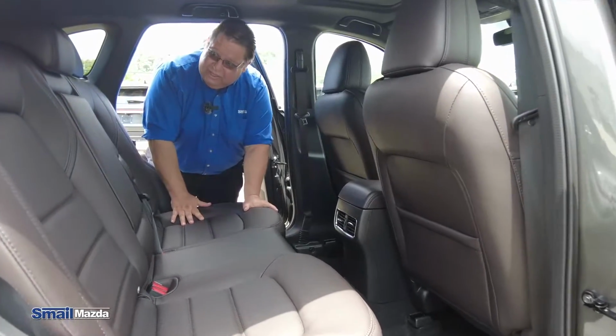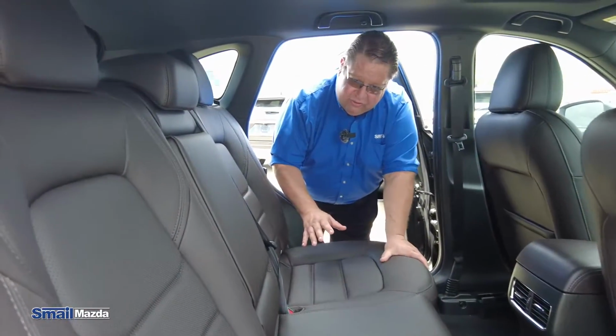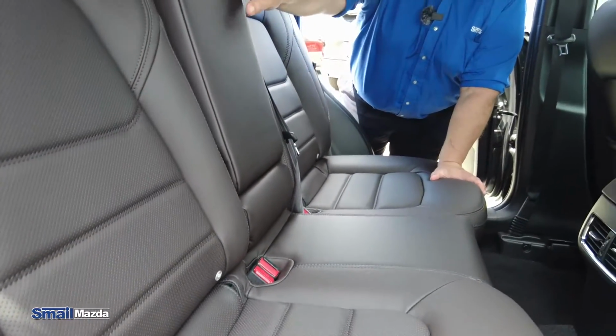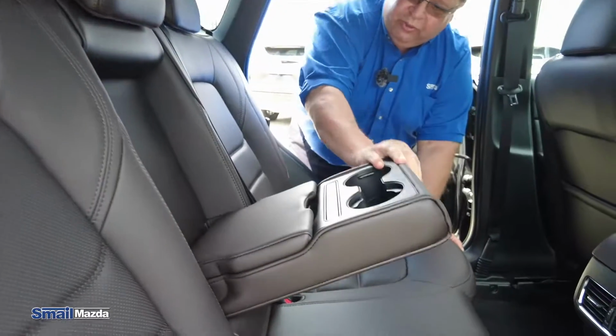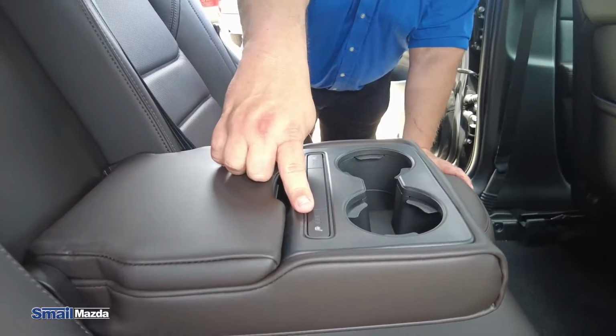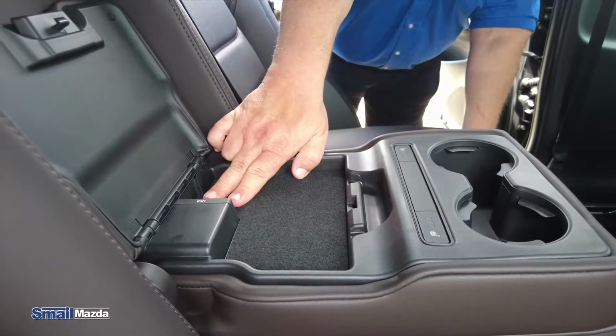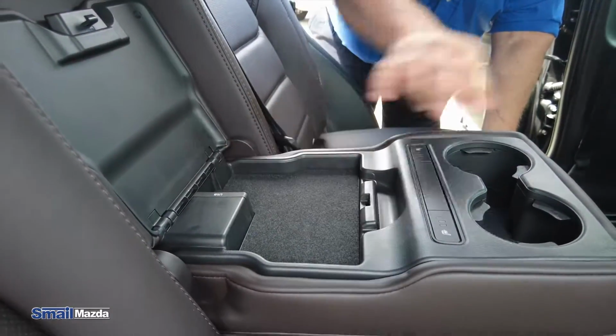So here in the back of the CX-5, we have a great amount of seating, and this is the Napa leather seats here. These rear seats are heated, and it comes with the center console for your passenger's comfort. It just folds right down. And you have heated seat controls right here, cup holders, and if you look under here, you have USB chargers for your passengers back here, so you don't have to share cords from the front.